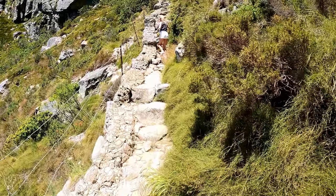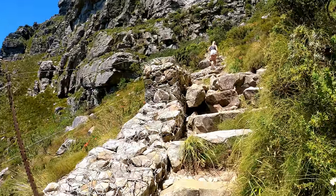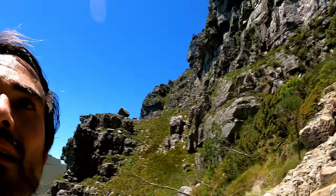Pretty amazing that someone set all of these stones. I mean, obviously not someone, a team of people, but you can't get any machinery up here. They've just made thousands of steps. It's very good. God knows how they did it, because some of these stones look incredibly heavy. Or maybe they're just taking it from the hillside.